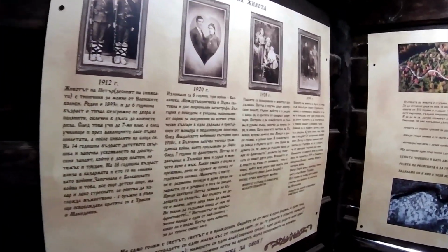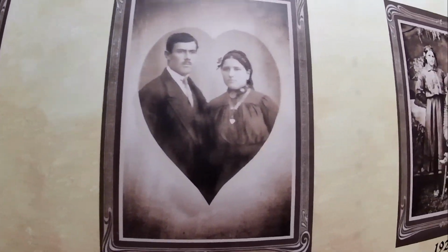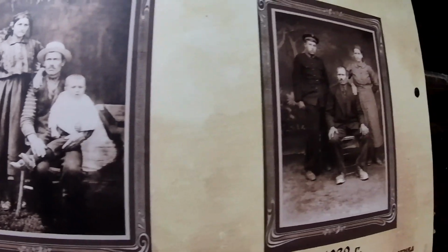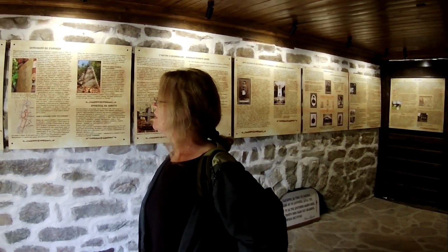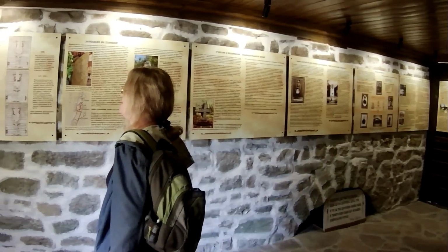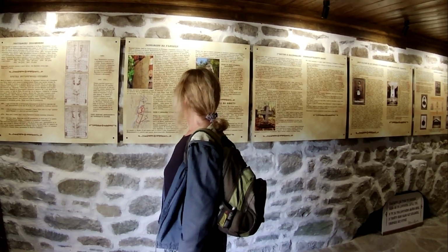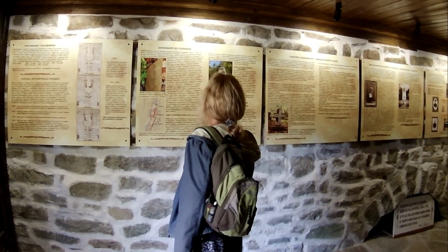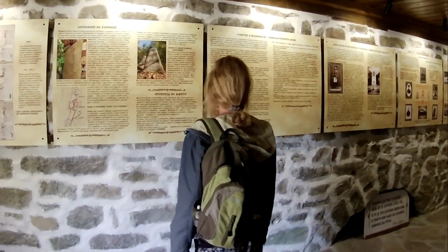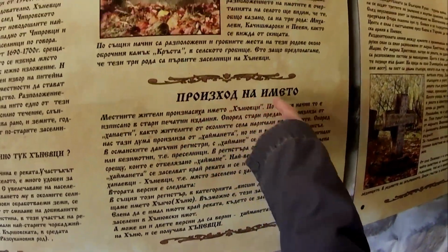Presumably lots of local people. There's also been many donors that have helped to restore this building, and they've turned it into a museum of the history of both the village and the area, I'm guessing. Interesting stuff. The history of the name.